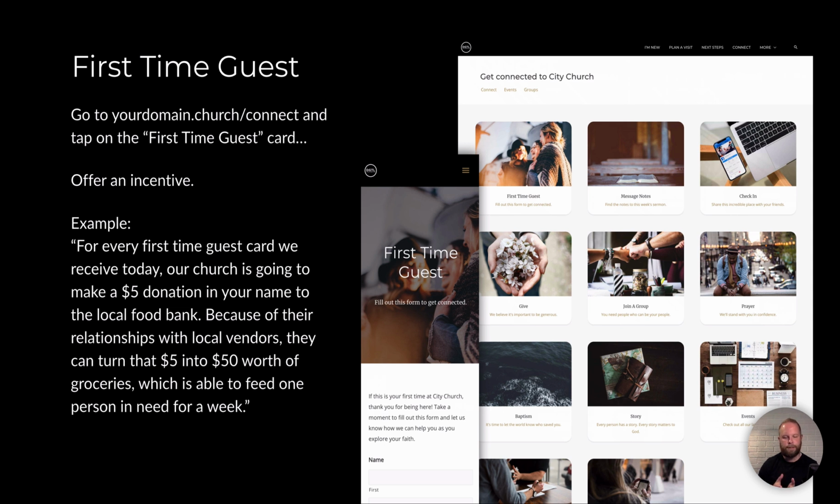And because of their relationship with local vendors, they can turn that $5 into $50 worth of groceries, which is able to feed a person in need for a week. So your decision to fill out this form is going to directly impact a family in need this week. Okay, so everybody who comes to your service will fill out that form as a first-time guest. And if you're feeling generous, maybe you even mention that if it's your second or third time and you haven't filled out the form yet, to go ahead and do that as well.